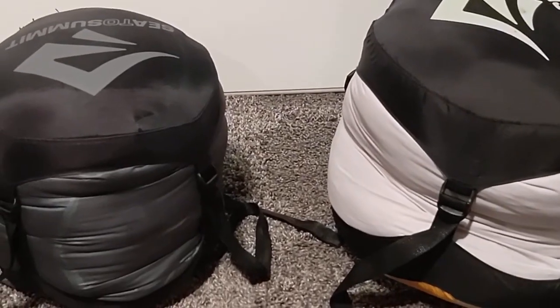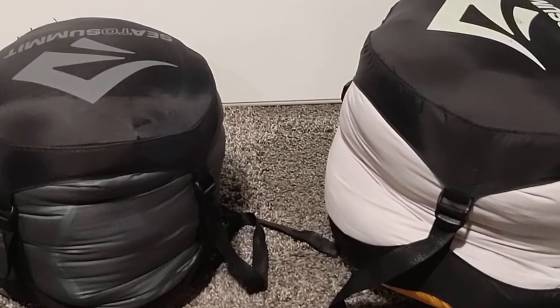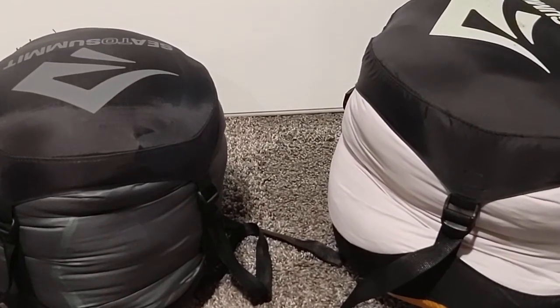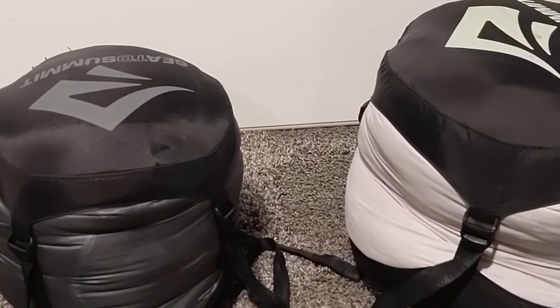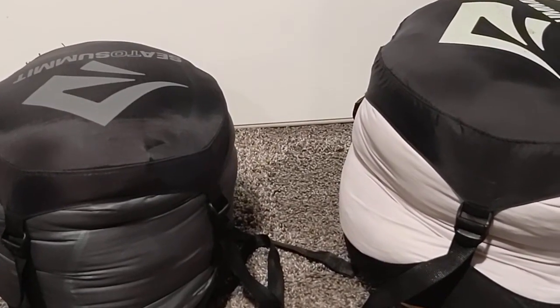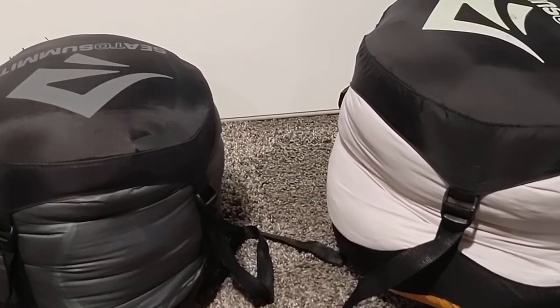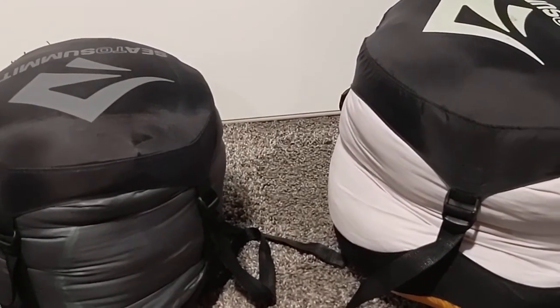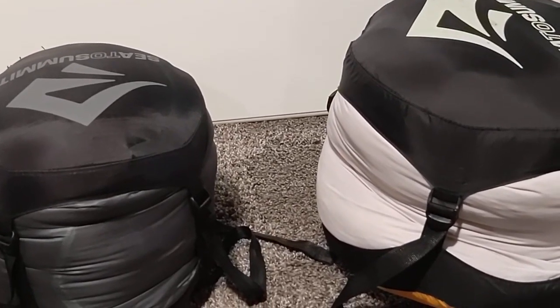So one more feature that we didn't mention earlier that the Thermarest has, and I don't really know if anybody else does this or not, I would hope so, but they have straps on the back that keep your sleeping pad in place. Not sure how well that works. We definitely will give a more thorough review after the trip.